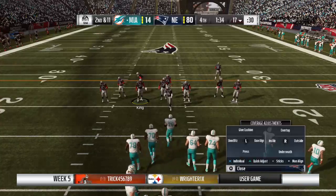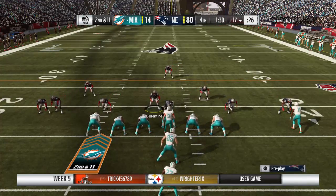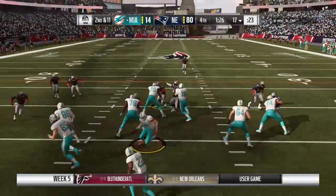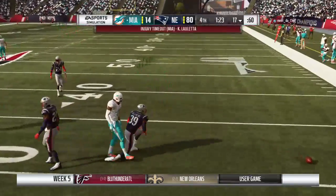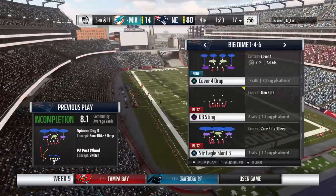After the loss to start out, here's 2nd and 11. Lauletta to throw. And that one goes incomplete. He's maybe lucky it wasn't a fumble as he got hit as he threw it.